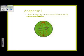So in anaphase, the tetrads are pulled apart and the chromosomes with 2 chromatids move towards the poles. Okay, so just like in anaphase in mitosis, they're being pulled apart.